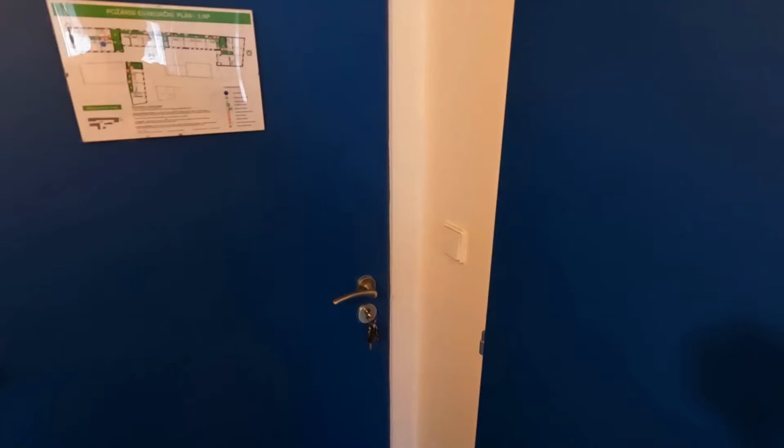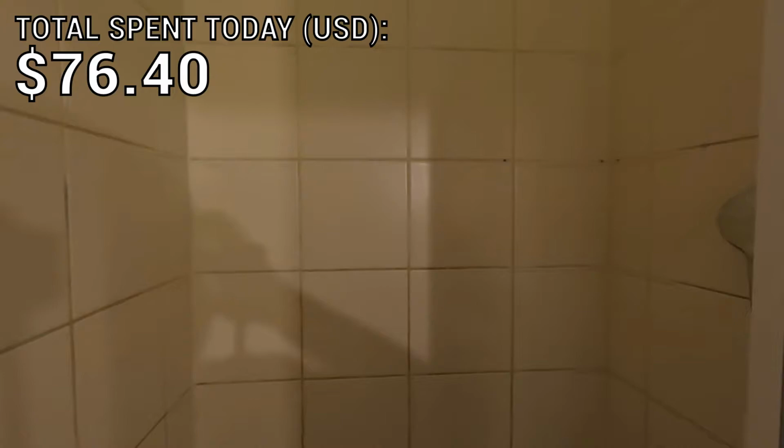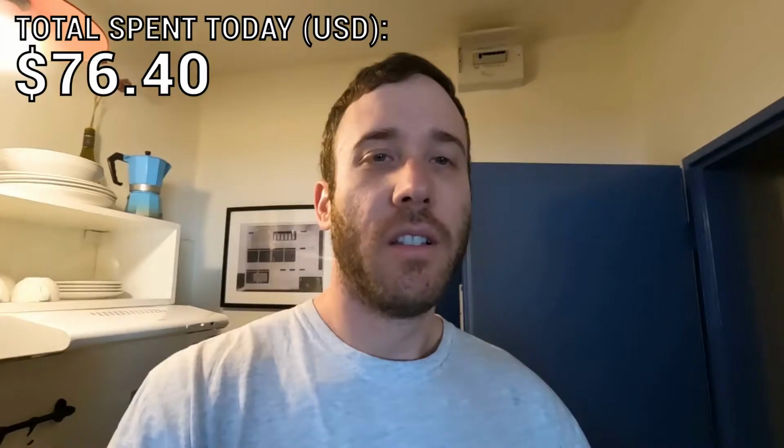Bathroom, standing shower. That's it. Welcome to Brno. Doesn't really feel like we're in the best neighborhood, but doesn't feel like horrible.